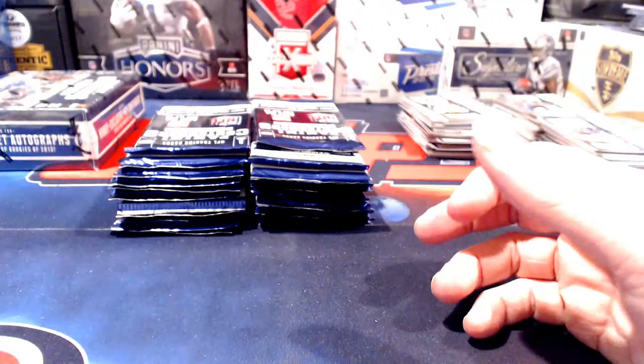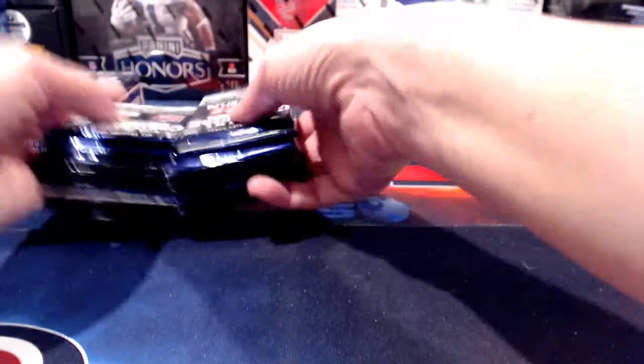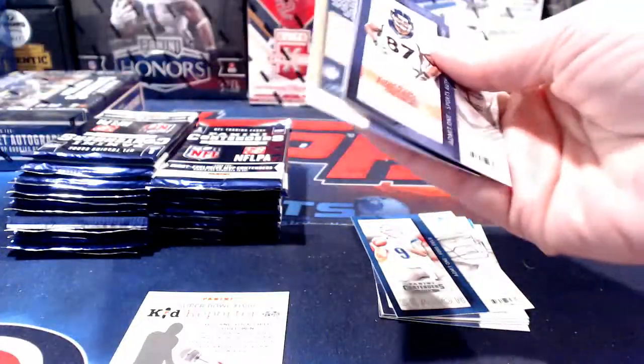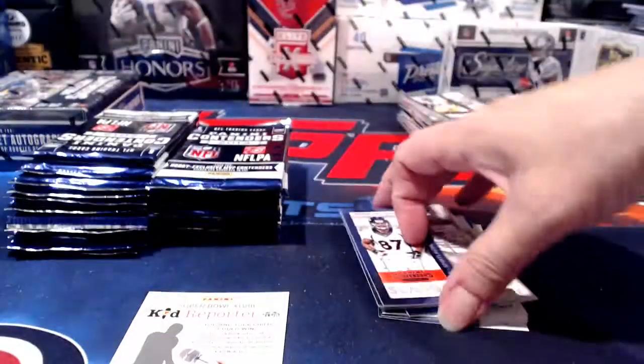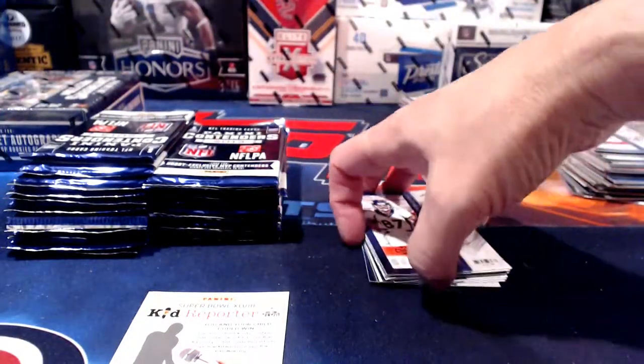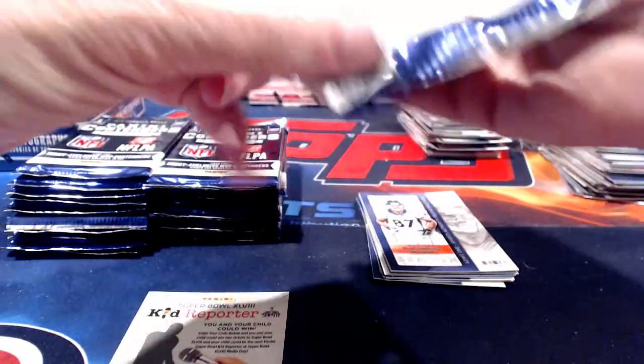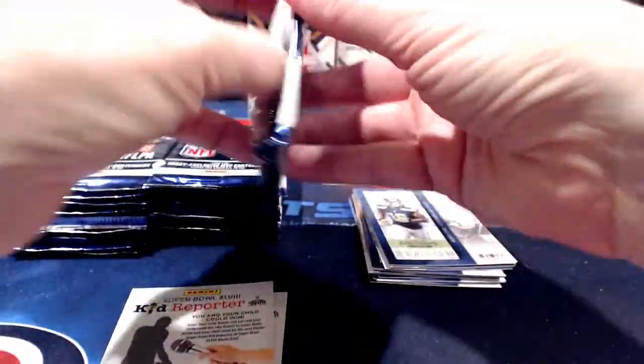That Andrew Luck was very nice. I haven't pulled a whole lot of Andrew Luck this year. I pulled him out of I think it was 2015 Strata, but it wasn't numbered as low as to 5. I did pull his rookie on-card auto out of a 2012 Prime Signatures break early in the year, like maybe in January or something. And then this one numbered to 5. I may have only pulled 3, maybe 4 Andrew Luck autos all year. And definitely that's the first one numbered to 5.